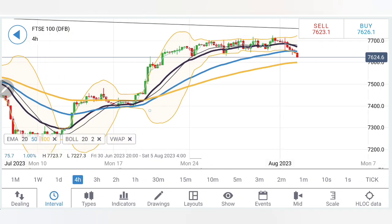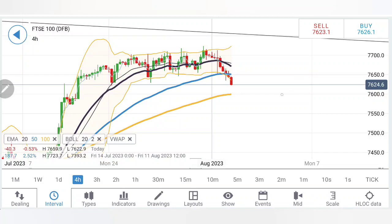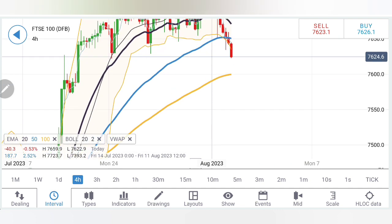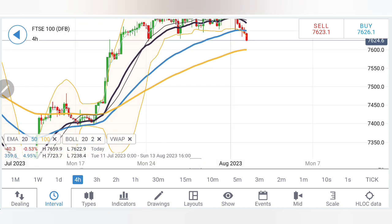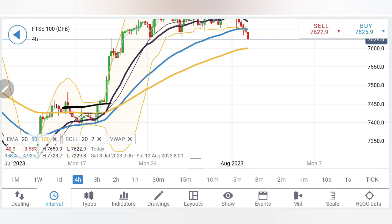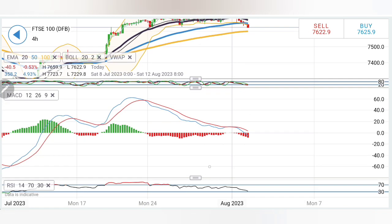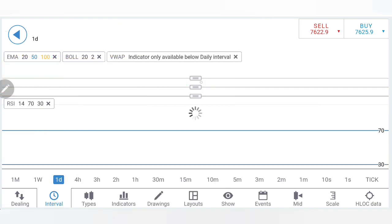On the 4-hour charts, there is a similar observation. See, after consolidating here, trading overbought, it is just now trying to breach. Now see this, these are the levels where it is going to get maximum support. Below this, you can expect 7550, 7500 levels, and in fact, we are going to look at 7400 very soon. Stochastic oversold, MACD divergent and bearish, RSI looking down.